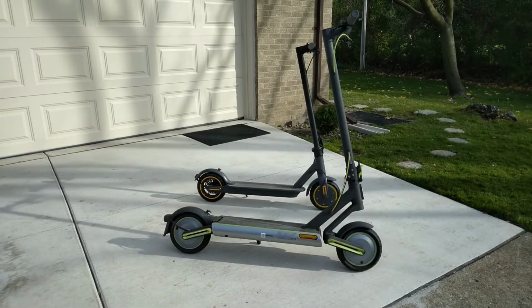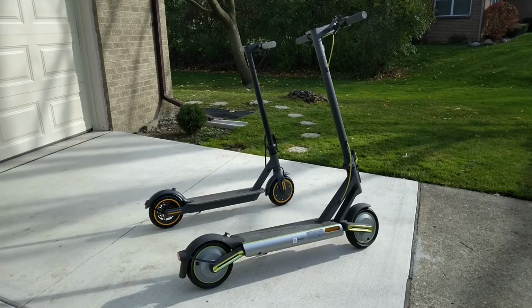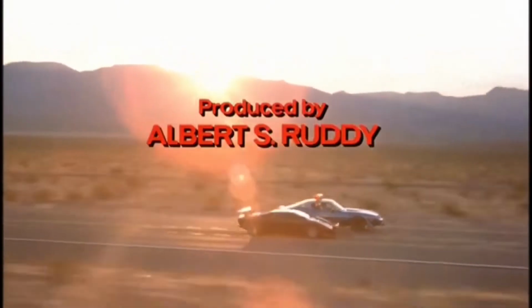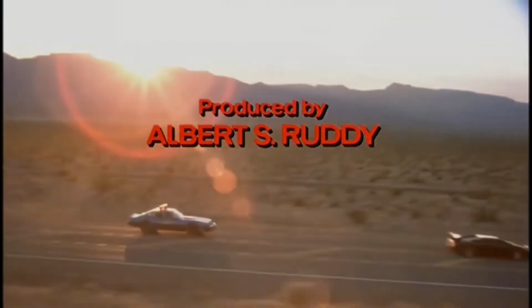So in looking at these two scooters side by side, there are glaring differences in the two. Some of the more notables would be the size, the suspension, but along with that comes a difference in price point. But there is one important similarity that these two have, and that would be the speed, baby, the speed.